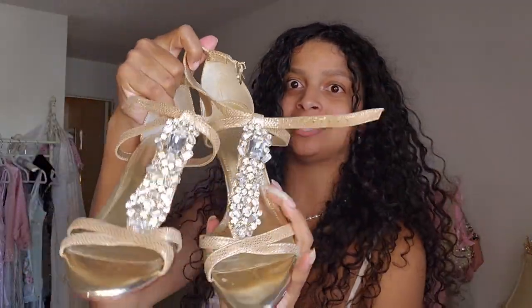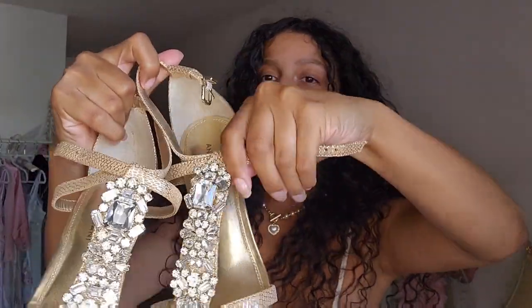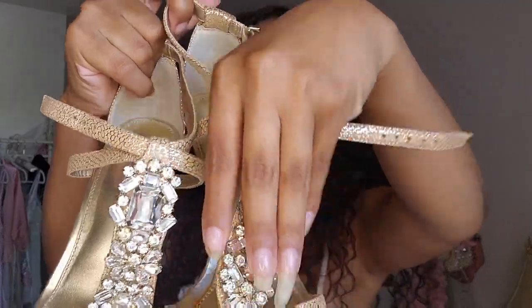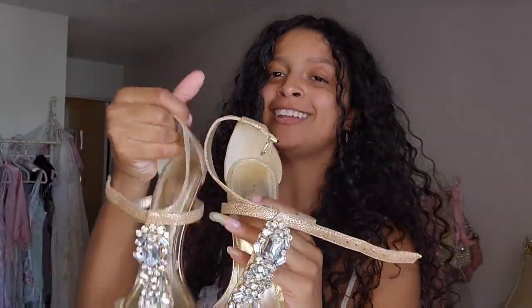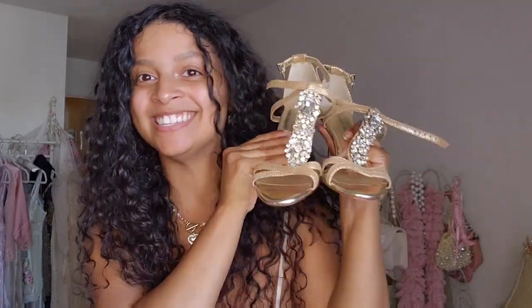I was so excited about these. Look how gorgeous these are. These only cost me like $8 too, but I'm just obsessed with that diamond look, especially on gold shoes. And these are Antonio Milani, so everything about these shoes is just amazing.